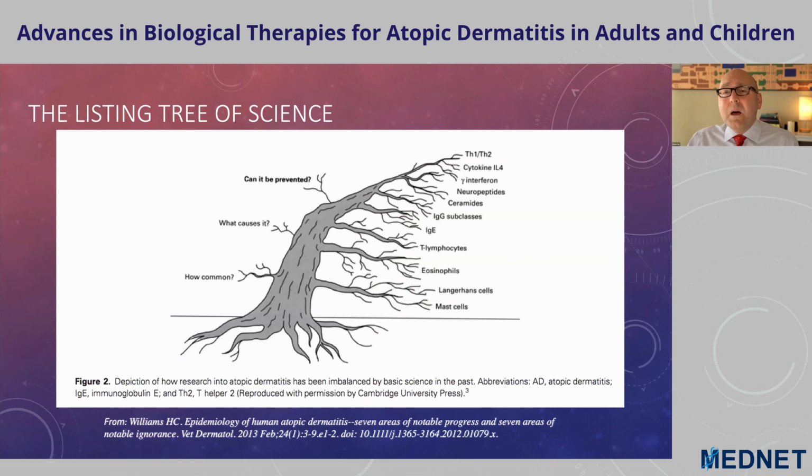But part of the problem remains, and this is from a beautiful figure originally published way back in 2013 from Howell Williams, but again, it's still prescient and quite true. The idea that the understanding of this disease is really imbalanced. And I like this concept of the listing tree of science, that it really speaks to the fact that we know many of these details.